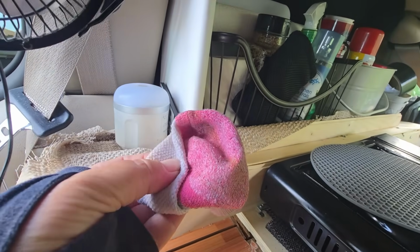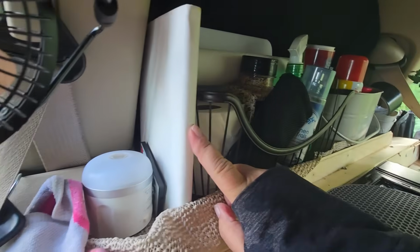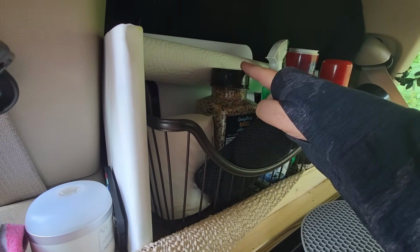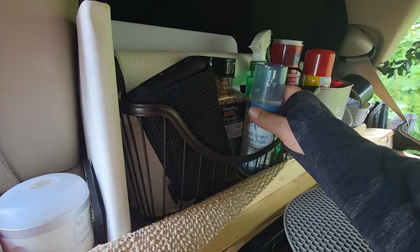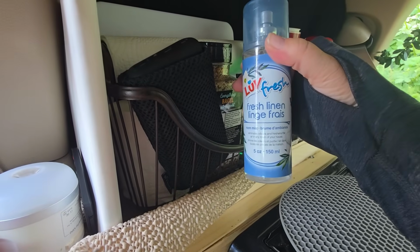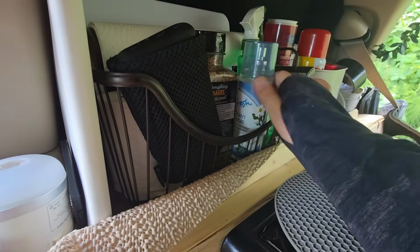This sock, don't mind the sock. This goes over my butane. I don't know why, but I always keep a sock around the butane. I got a little notebook, some TP, some paper towel, the everything but seasoning, the biggest jar I could find because that stuff is so good. I got some air freshener because sometimes when I'm cooking in the van, it can get stinky and I don't want to smell like the food that I'm cooking.